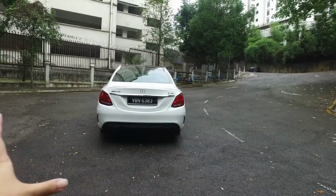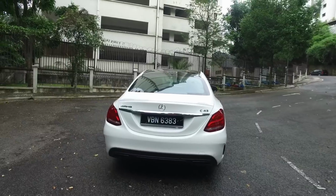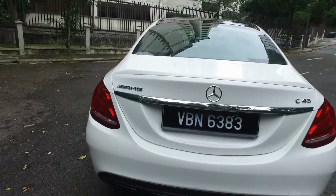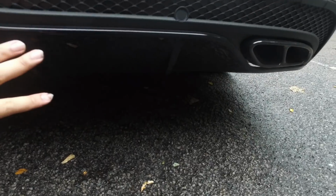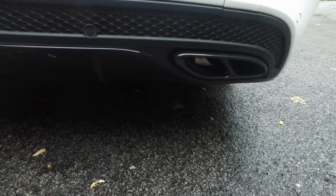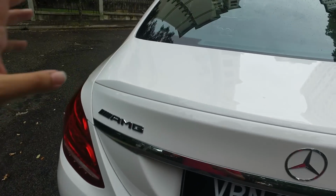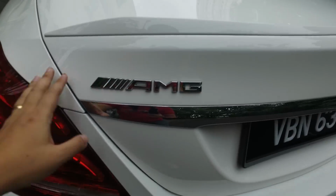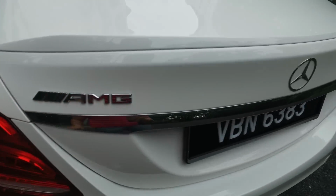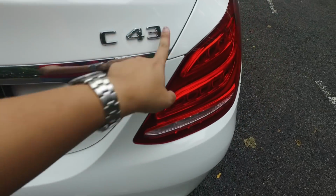So you see from the back, the profile, the width of the car, the cross section of the car is identical to the regular C class. But of course, this lower section of the bumper, for example this diffuser element, you get all this gloss black diffuser finish, gloss black exhaust tips, and of course the badging. Usually in a regular C200, for example, you get the C200 badge here, but in this case you get the AMG badge, and you get the two-digit badge as well, C43.